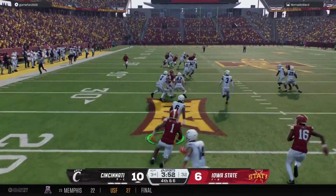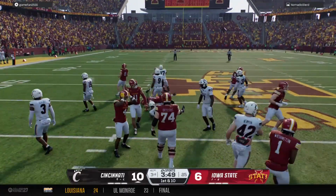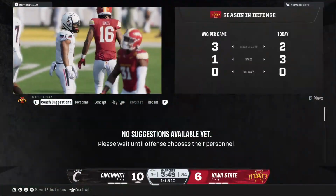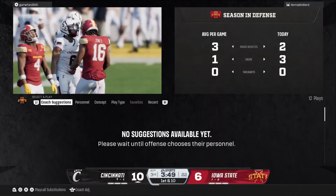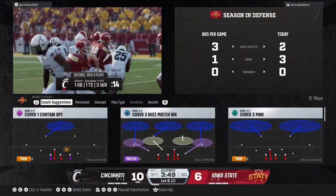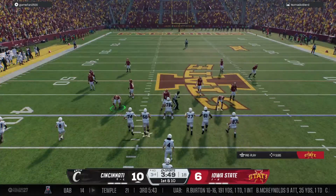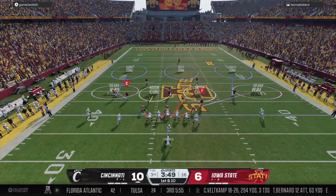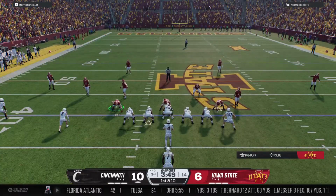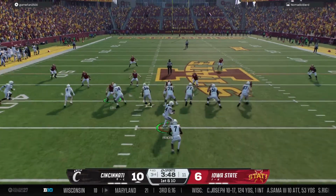Fields the punt. He's got great speed. Well, they finally stop him, but he found some running room on that return and really helps out his offense to start this drive. The Bearcat offense ready to go back to work. The long missed field goal squashed any hopes of scoring on the last drive. They'll try to get something done this time.